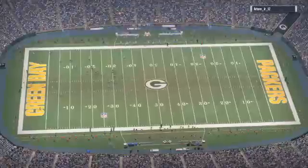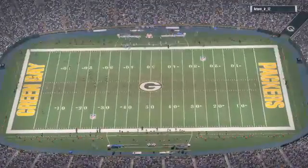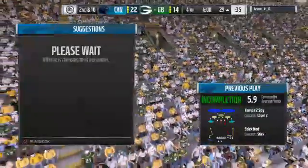And too much on that one. It's out of the back of the end zone. Incomplete. Back now at Lambeau. It's the Packers who have the football, but in need of points as we begin quarter number 4.